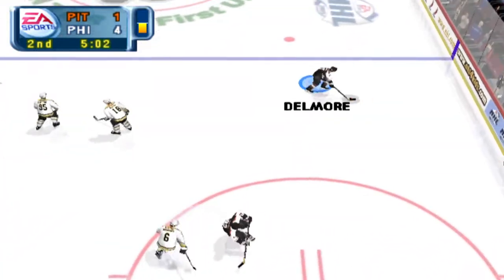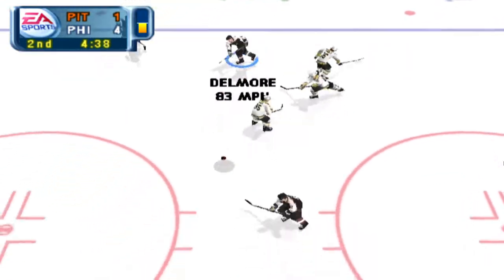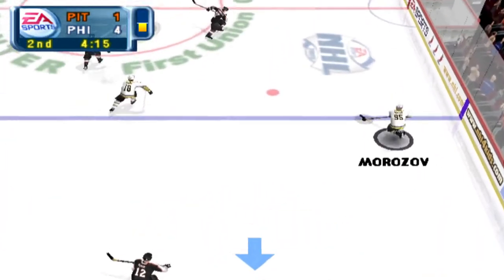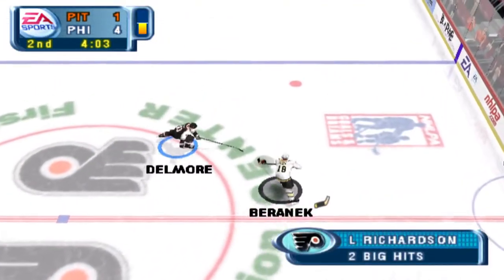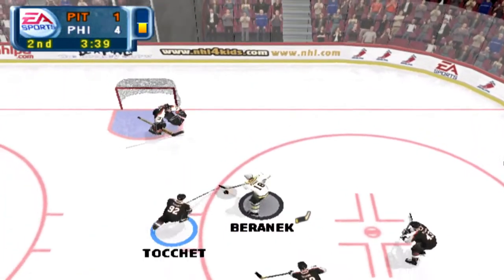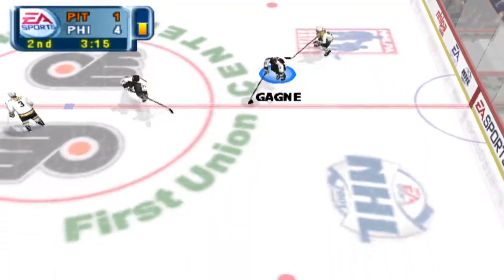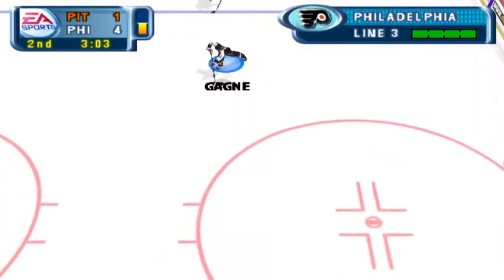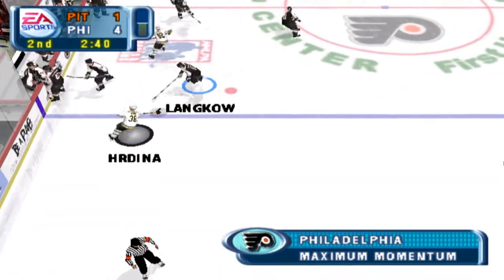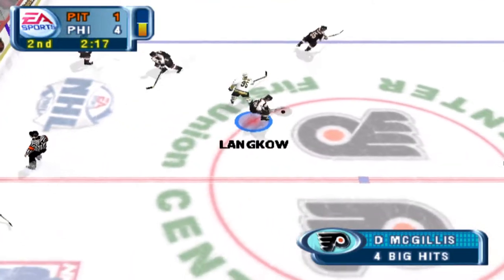Skudra made the save. Tocchet picked it off. Delmore fires it. Bugner gets the pass from Skudra. Shoots hard. Saved by Boucher. Plays the puck to Tocchet. Gagne has a breakaway. Shoots. Skudra made the save. Perdina. Short pass. Philadelphia grabs the puck.